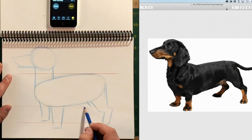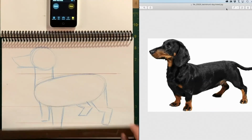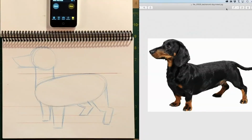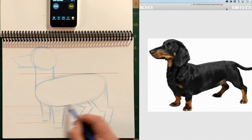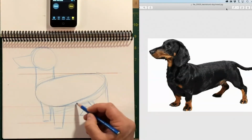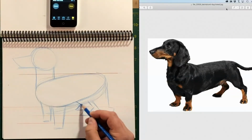And this leg, where is it? Right, so let's say I draw this line across, and then I look at the image. Whoa, when I look at the image, it looks almost like this should be down here, right? But it's not. So that means this will probably have to come up, and this leg is a little much higher.